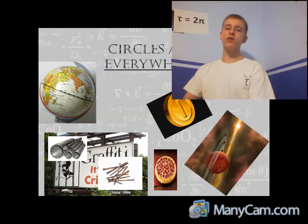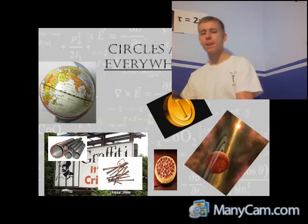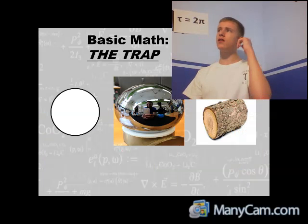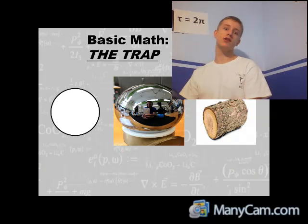So yeah, circles are everywhere. Globes, Super Mario coins, galaxies, planets, pizza, even the things you wouldn't consider circles, like billboards. I mean, what do you think billboards are supported on? Circles. Yeah.